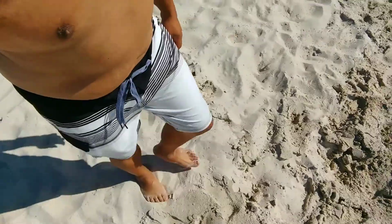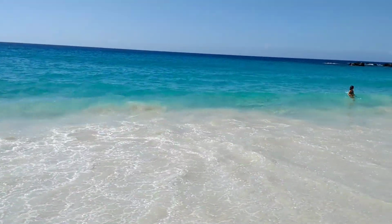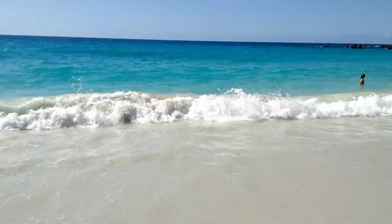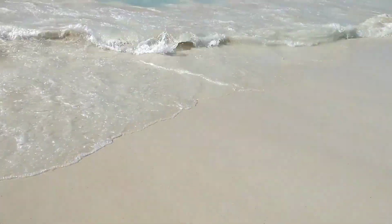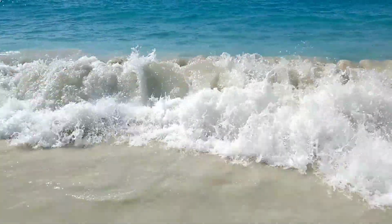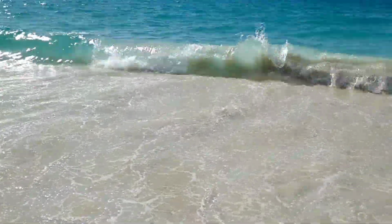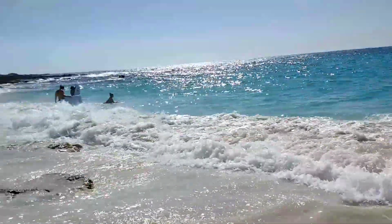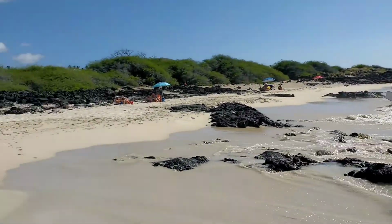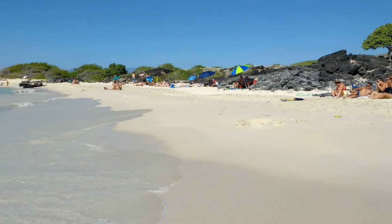No need for rock shoes on this beach. This is crazy. The break is definitely a little bigger. The water is just as warm, though. Wow. Just. Wow! Oh, I'm loving this. This is nice. This is so nice. This is like beach.